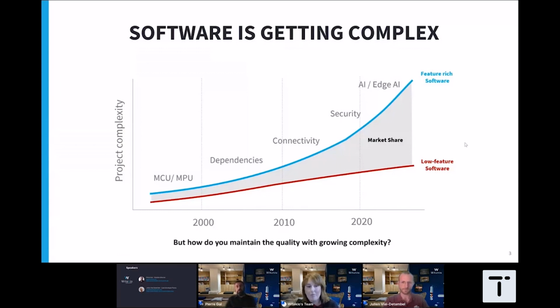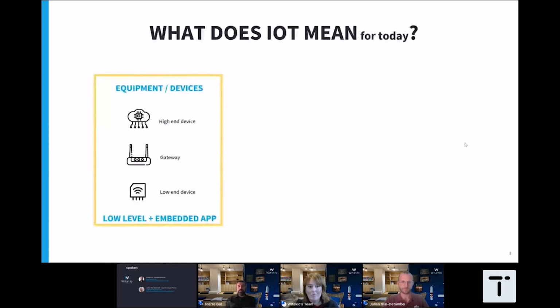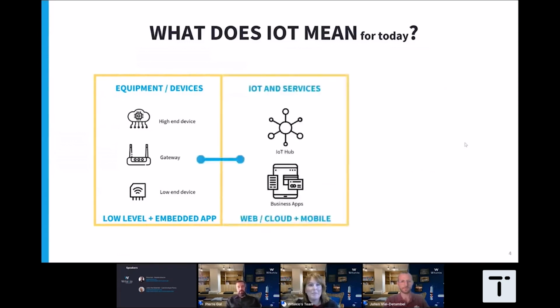Maybe we can introduce some terminology before starting the detail of this webinar. The first one is about IoT. So what does IoT really mean? I will just do a quick introduction for our webinar today. We can spend days just talking about that. But IoT for today means an equipment that could be a low-end MCU-based device, or it could be a high-end MPU device, which is connected to a central IoT solution.